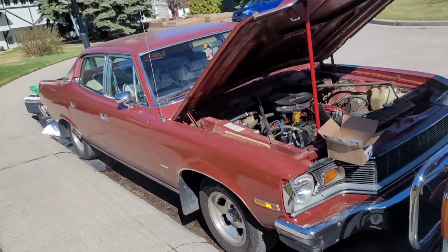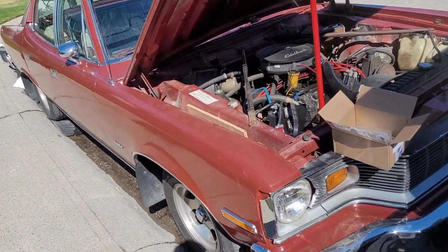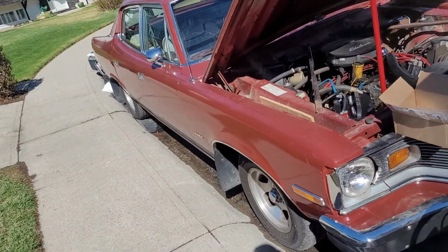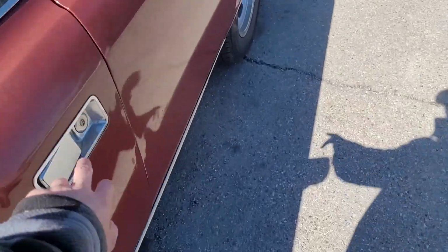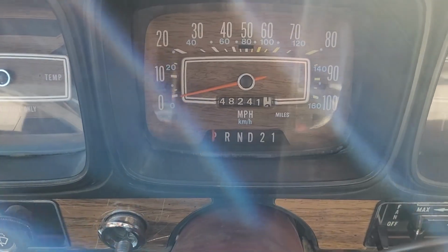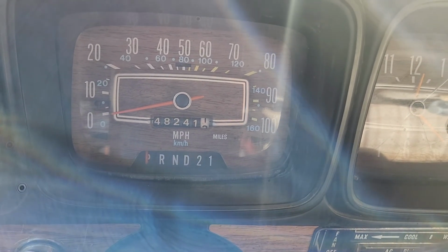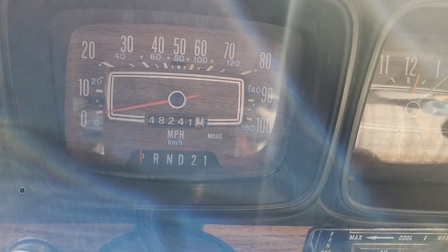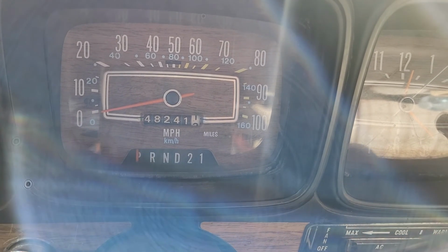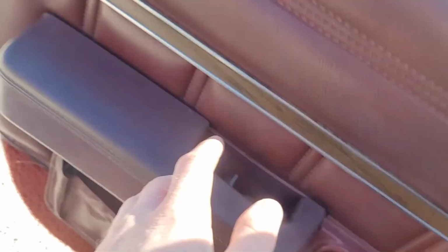You guys don't know anything about this car. I've kind of kept it a secret, but right now it's open manifolds, and I've been driving it and driving it. Right now it has on the odometer, let's see, I bought this with 46,333, I believe, and now it's at 48,241. So yeah, 2,000 clicks. That's not so bad. Oh, that's actually not even clicks. That's miles. So 2,000 miles that I put on this car.